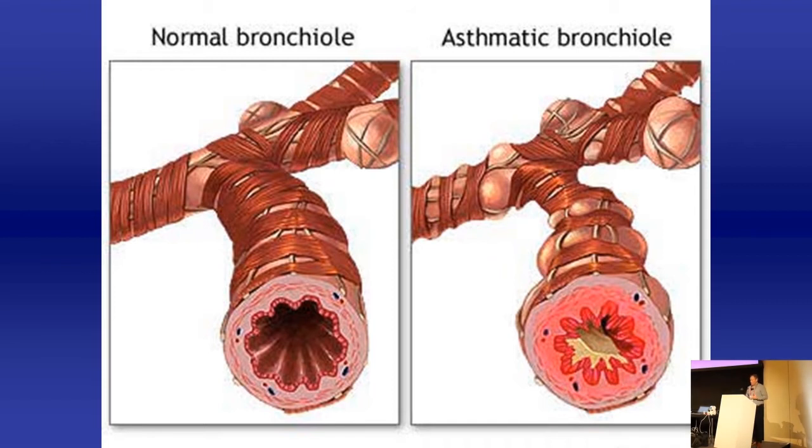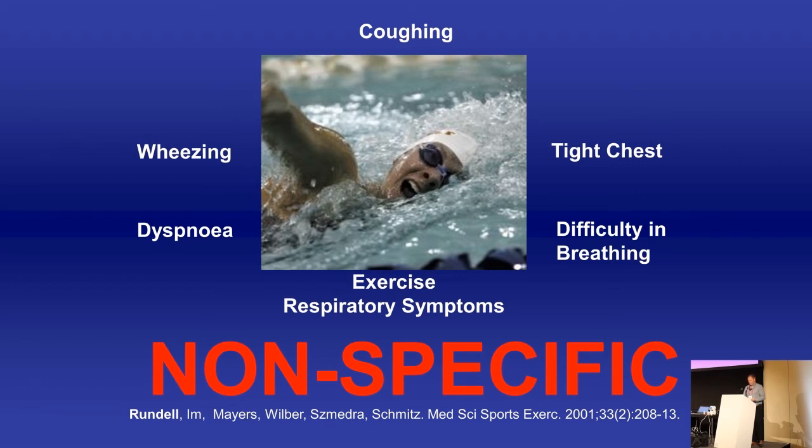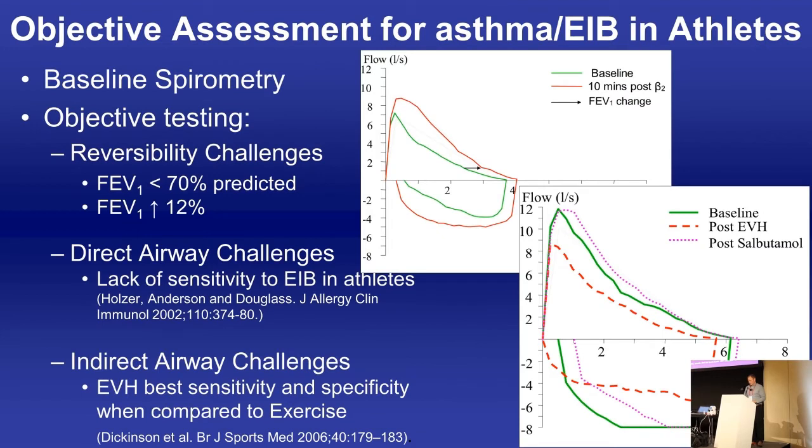So now I'm going to get on to optimizing the diagnosis and the different options we have. In the UK, we have developed a testing battery that allows us to do 45 minutes of testing with an athlete, and that gives us a clearer idea as to whether someone has EIB, a disordered breathing pattern, laryngeal obstruction, a nasal problem, or other things that might be causing their symptoms. But when you're a clinician thinking about how to diagnose it, we talked about symptoms. Don't use symptoms alone because they're non-specific. We have to do an objective assessment to get a secure diagnosis of the athlete's issue.